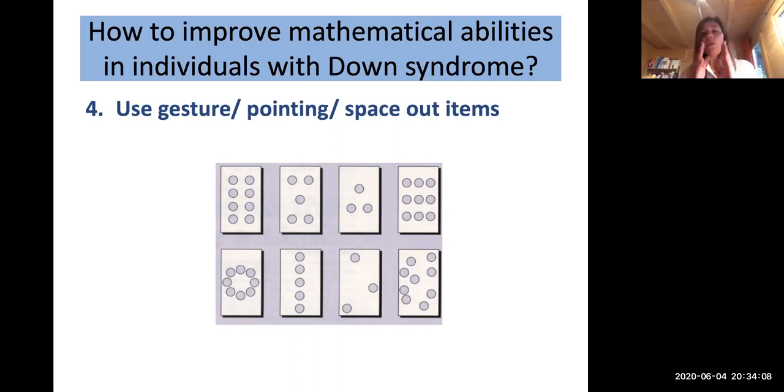But also spacing things out will help people with Down syndrome to keep track of all the different options, especially when counting or when they have to do sums, to know we're first going to pay attention to this number, then here is a symbol, and then here is another number that we're going to use in our addition, for example. So the way you space things out, as I mentioned before, matters. Obviously it's more difficult to count objects that are arranged in a circle or objects that are arranged randomly, as you can see at the bottom, compared to when you arrange objects in a line or in a dice-like pattern.